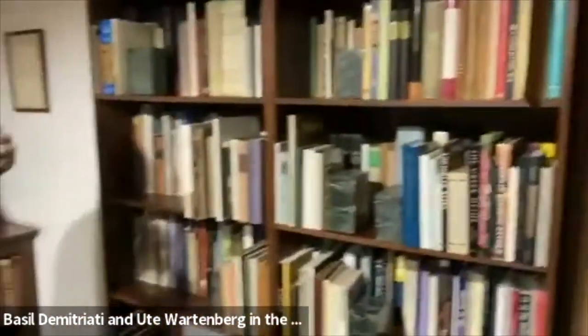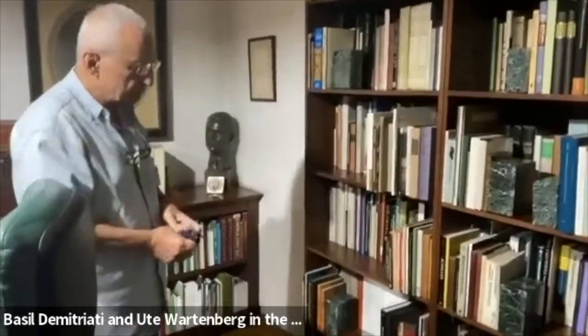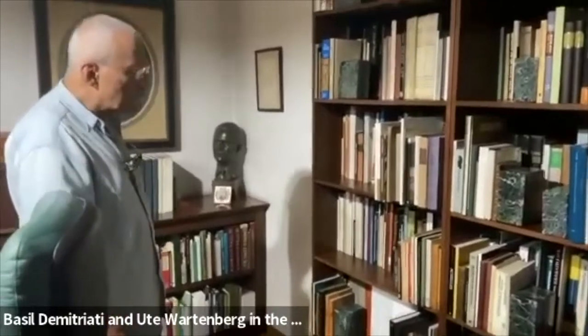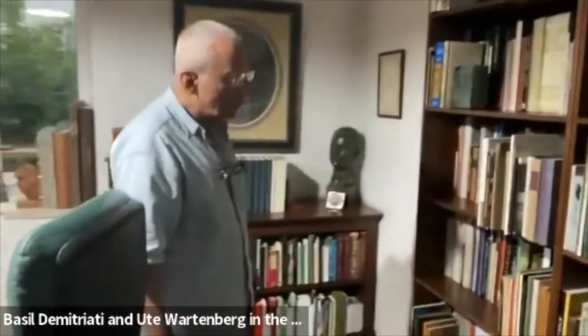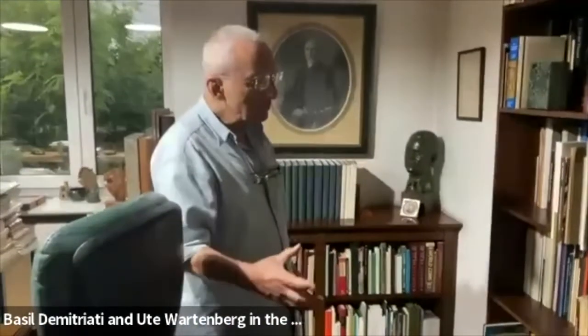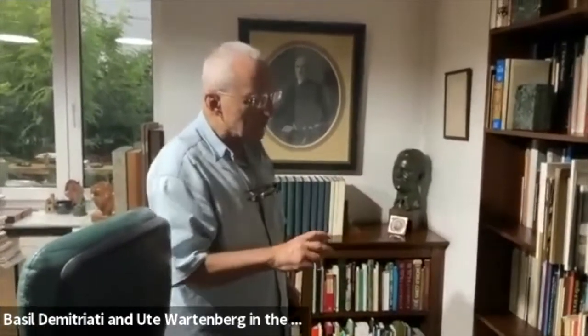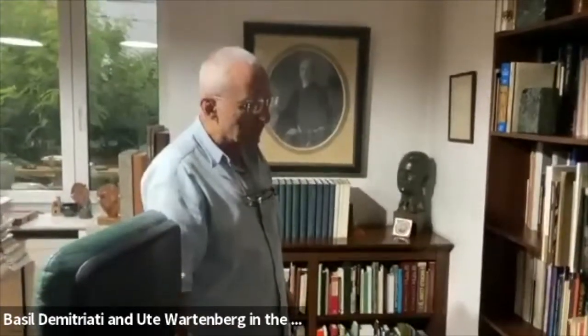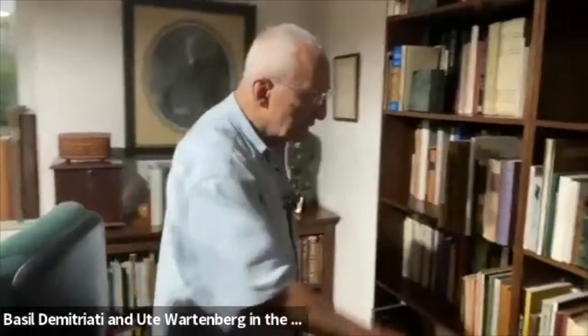But all these books were not bought for no reason. They were bought because they have something to do with coins. Without necessarily illustrating coins, people who work on coins can use these books, and they can be very useful sometimes because some of them are hard to find and very rare.